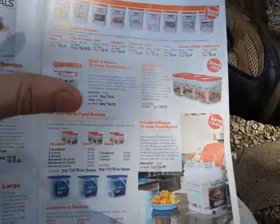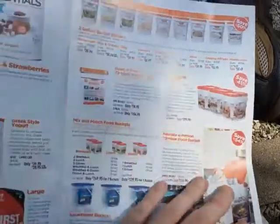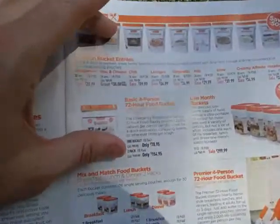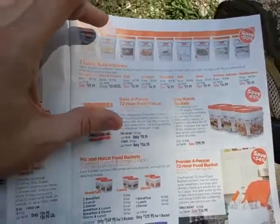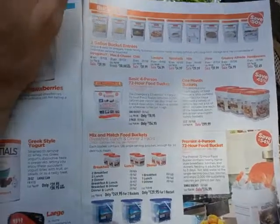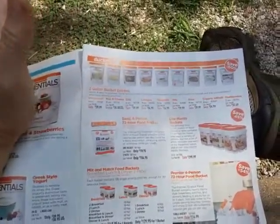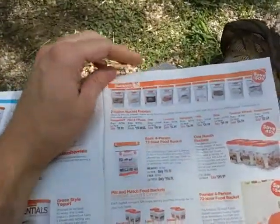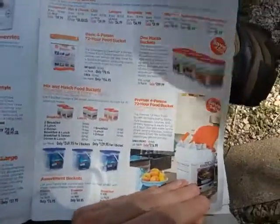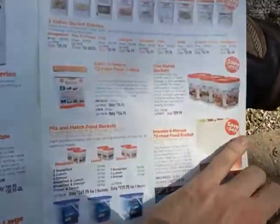They may not have the 20 to 30 year or more extended shelf lives like these, but these foods are hyper processed. They have all kinds of bad stuff in them. And it's not to say that there aren't companies that have better quality foods, but they're even more expensive. It's a lose-lose for the person who's trying to be prepared.